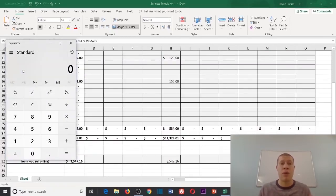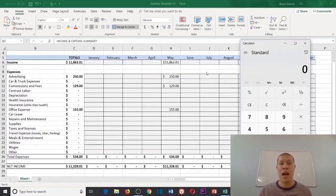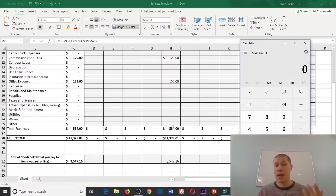Let's see how much my profit was, because, and I talk about this a lot, and I know I hammer it home, but it's because a lot of online entrepreneurs make this mistake. You didn't make $11,862.01, which obviously is what the payouts are showing you that you made. You didn't make $11,328.01 because you obviously spent money to get those goods, which you're flipping for a profit. So what was my actual profit? What am I going to be taxed on? What do I have to pay taxes on? And what's my take-home pay?